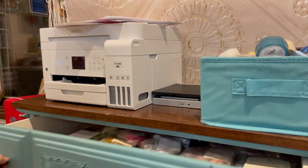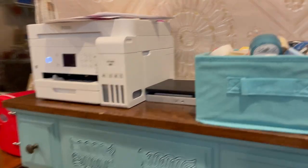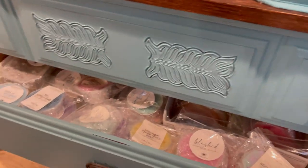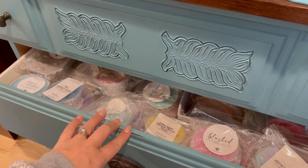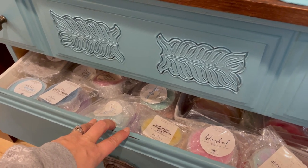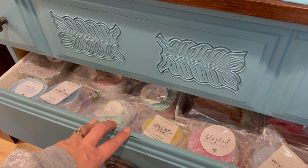Sassy Girl is done. Wow. These two are Teddy B's. I don't know if we're going to organize those because I already kind of did. Like I told you, these are summer scents and the ones below are, I believe, fall, winter, and Christmas.